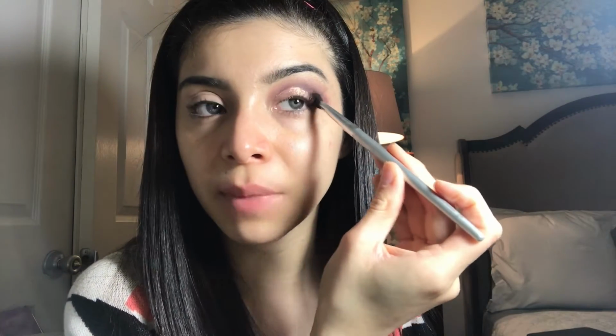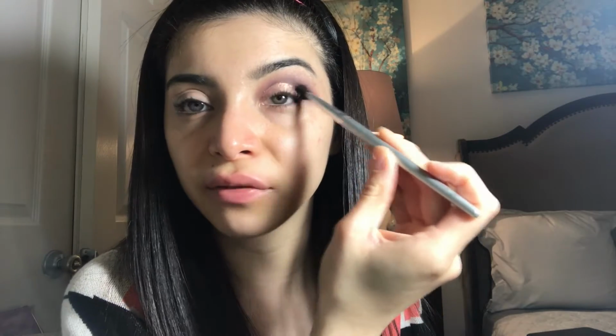applying. I'm just gonna go back with Cypress Umber. It's like the brown shade. And I'm actually going to apply it in my outer corner just to blend everything out so there won't be any harsh lines, like the edges. Just keep applying.